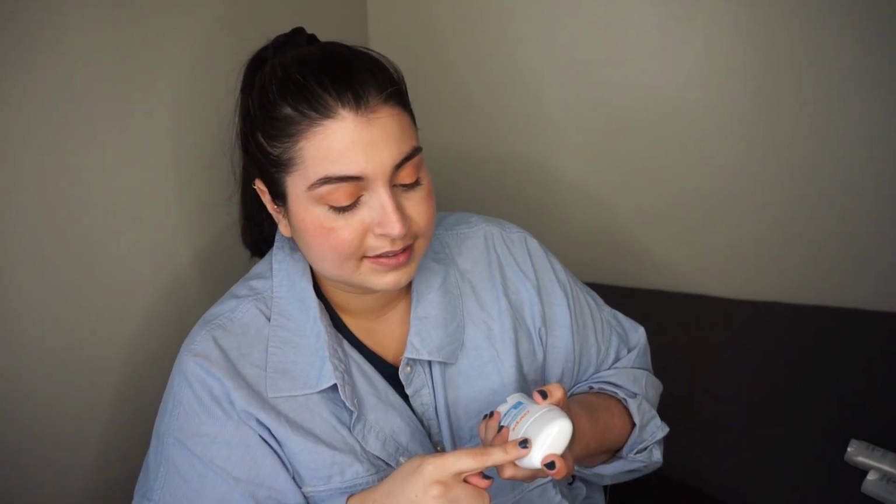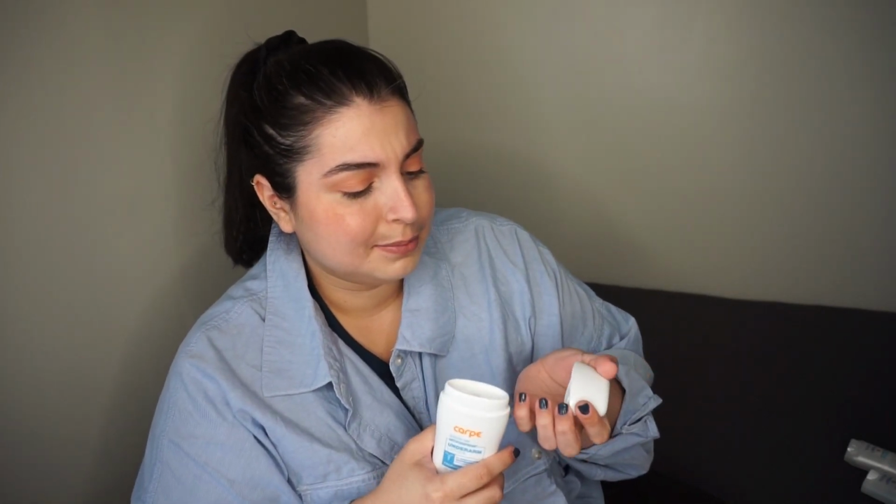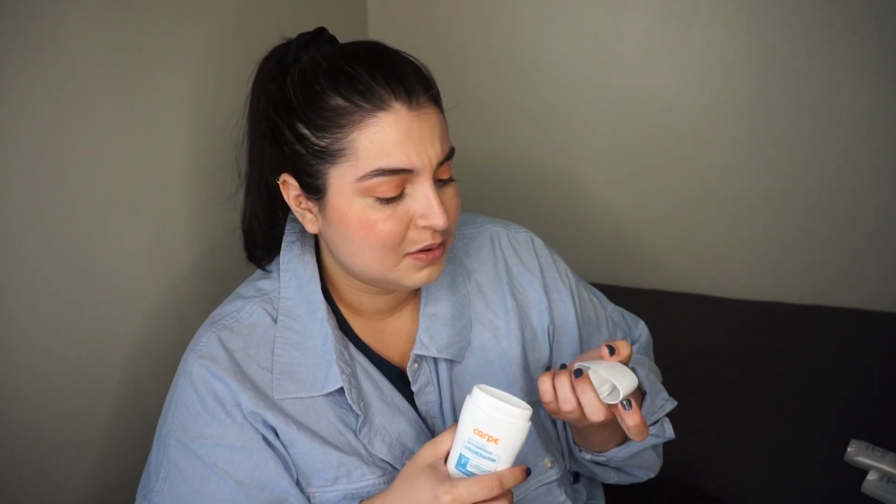fragrance-free deodorant, which led me to, for my wedding, I bought this Carpe because I didn't want to smell like deodorant. I wanted to have deodorant on, aluminum deodorant, but I didn't want it to have a scent because I wanted my wedding scent fragrance to be, you know, the most forward thing, and it not to mix and change how I smelled. So I got this, and it worked fine, but I am just baffled by how I was supposed to use it up, because it like went hard in here.